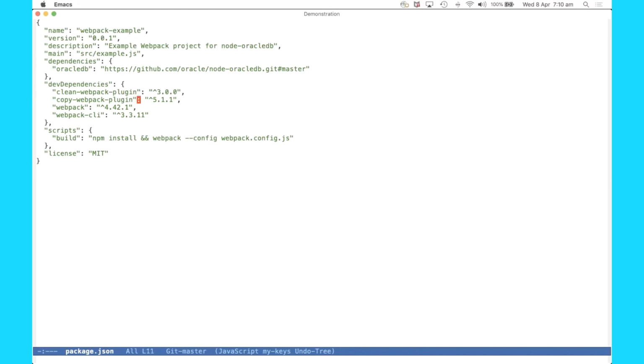Copy Webpack is necessary because we need to copy that extra binary module around, because it's non-standard and not a JavaScript file or an image file that Webpack really knows about. So we need to do an extra copy command there. Obviously we need Webpack itself and then the command line, because we're going to be using some command line tools.